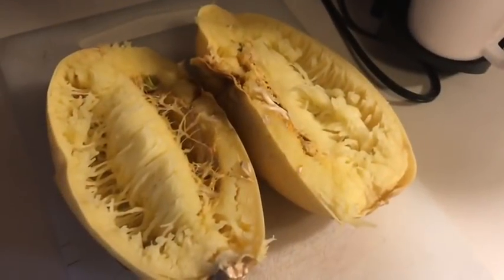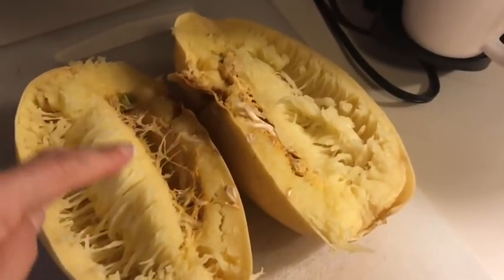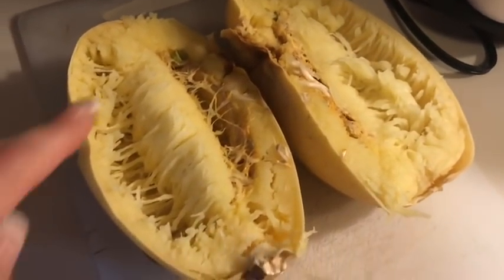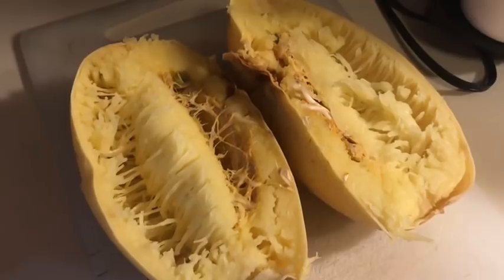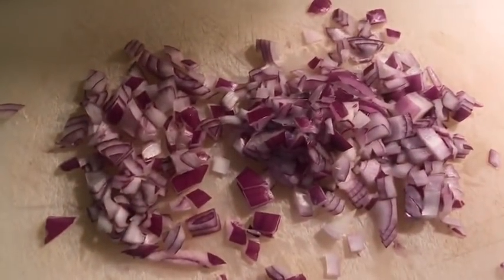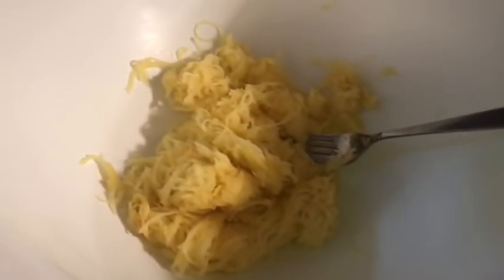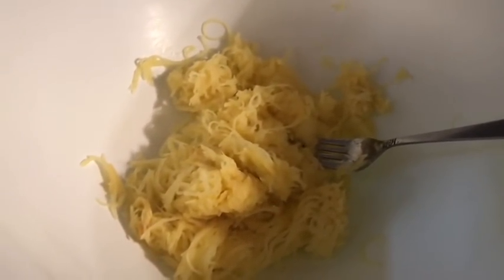Okay, here's the inside of the spaghetti squash and you can see this part here is the seeds. We need to take out the seeds and just put that in the garbage and then the rest of this flesh we'll just scoop out with a fork. Okay, so I've got half of the spaghetti squash here in the bowl, and now I have a small diced onion. I'm gonna add the onion and 1 egg to the spaghetti squash.